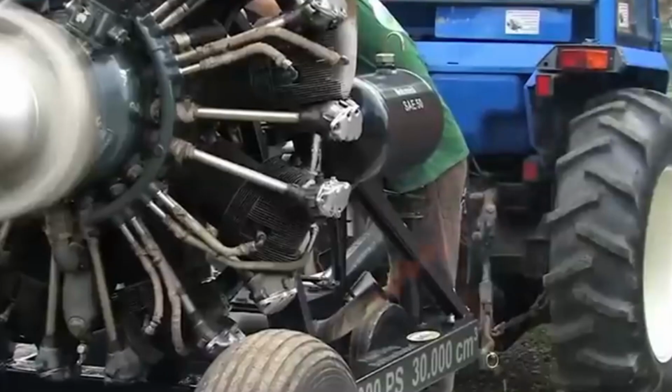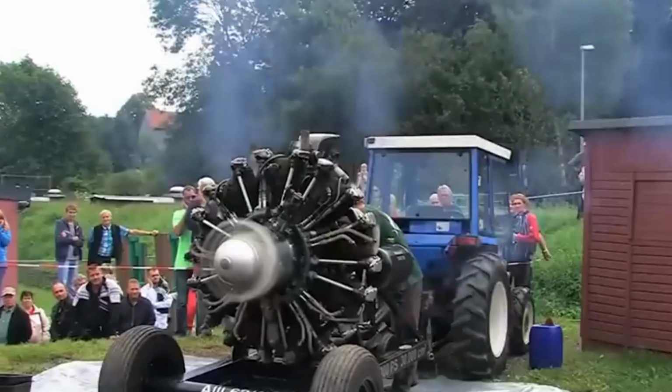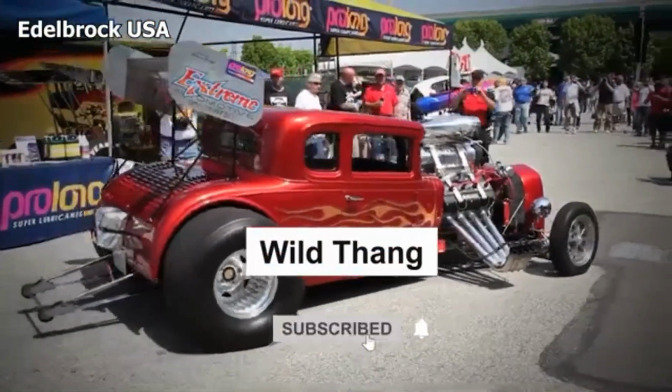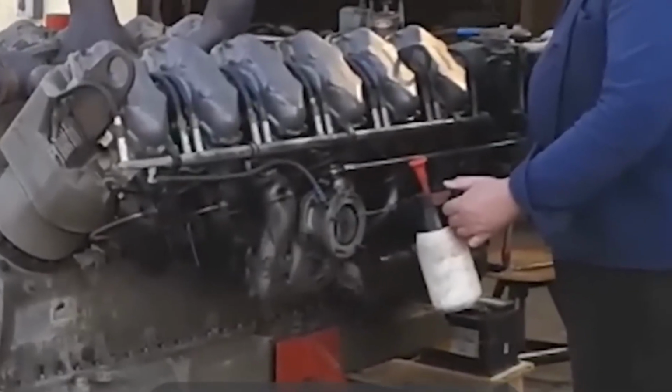From the battlefield to the racetrack, from farm fields to skies, these rare engines speak in growls, roars, clanks, and hums. Each one tells a story, not just of machinery, but a human drive to push limits, master fire and metal, and shape the future with sound and speed.